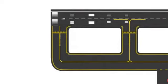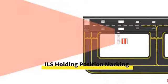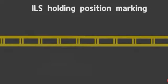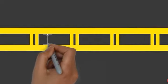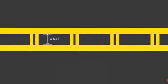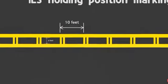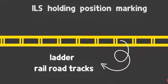The holding position markings for ILS critical areas identify the location on a taxiway where an aircraft is supposed to stop when it does not have clearance to enter this ILS critical area. The ILS holding position markings are indicated with a set of 2 parallel lines spaced 4 feet apart. In between these 2 lines and perpendicular to them are sets of 2 parallel lines spaced 10 feet apart. Due to their appearance, these markings are commonly referred to as a ladder or railroad tracks.